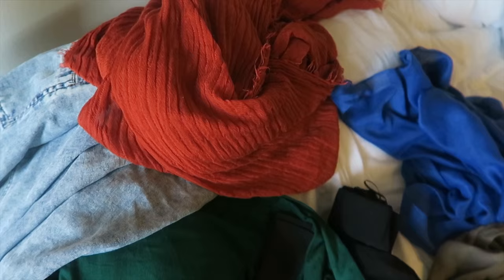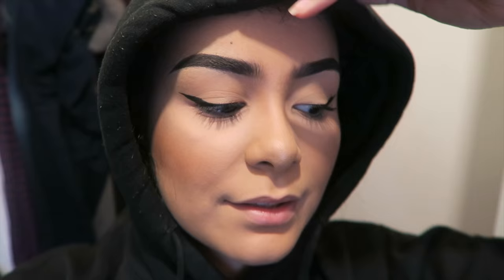I know this is a really awkward intro because you can't see my face. I'm literally just getting ready. I'm picking out my clothes. I'm thinking of wearing this scarf. So this is what I'm looking like right now. I'm trying not to get my hair in and I don't have any lipstick on yet and I'm so nervous.